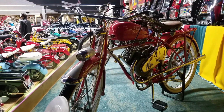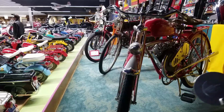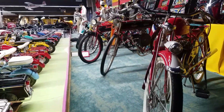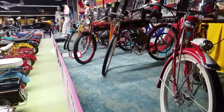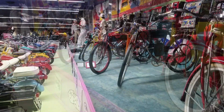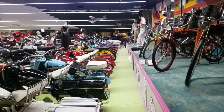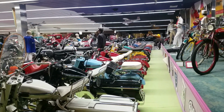Now that is a Whizzer, and it's a motorized addition to a Schwinn bicycle frame. My grandfather used to sell those. That's a 1946 model, but he used to sell those out of his garage, and this whole corner is motorized bicycles and on into motorcycles.